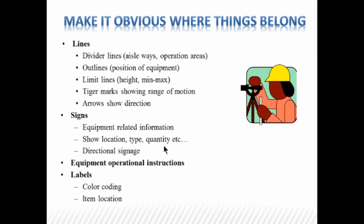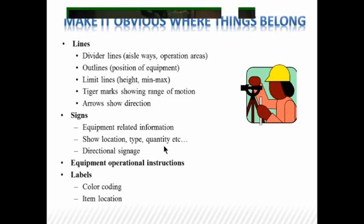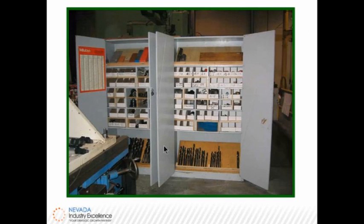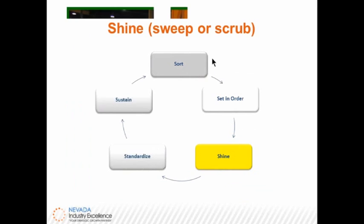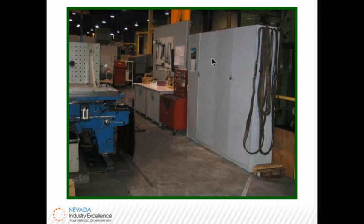So we want to make things obvious where they belong, and that includes the use of lines and shadow boards and signage and labels. Here's an example of that, and you see some more examples of the sloped surface where the parts are presented in a more ergonomic fashion, but it also prevents the collection of non-essential items. Then we also, of course, shine and clean, and this is what the area looked like after the Kaizen team was done. I will mention that the guy that ran this area, his name was Mike, and I suggested to Mike that he could take his toolbox home. He wasn't ready to do that. He said, I need my toolbox.